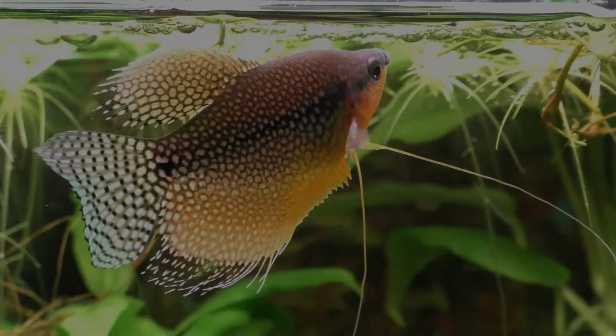And from what I've observed, it does seem very likely that these fins are used by the gouramis as a way to communicate with each other, and they might even be used by the male to stimulate the female during courtship. However, this is just speculation on my part, but you can decide for yourself by watching this footage. Personally, I think there's a lot more going on here than we realize.